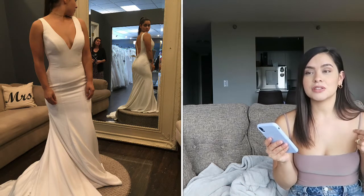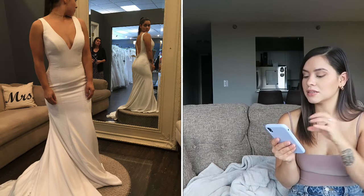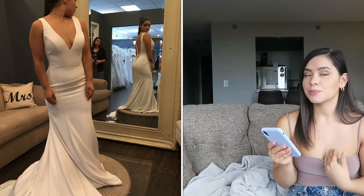Again, I like the neckline, but I didn't like the thick strap. If it went into a spaghetti strap, like that first one at that first place, this is what I want. Super basic, super fitted, plunging neckline. The straps were just a little too thick for me.